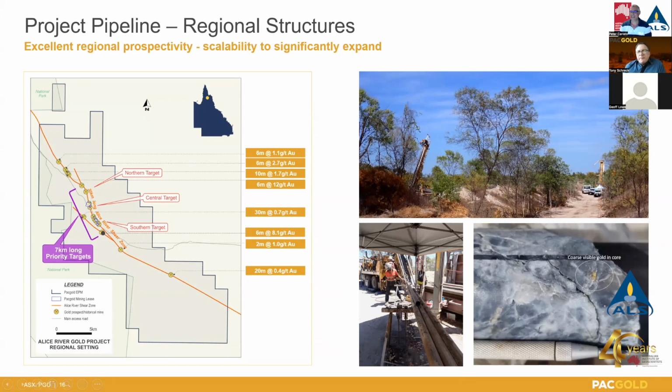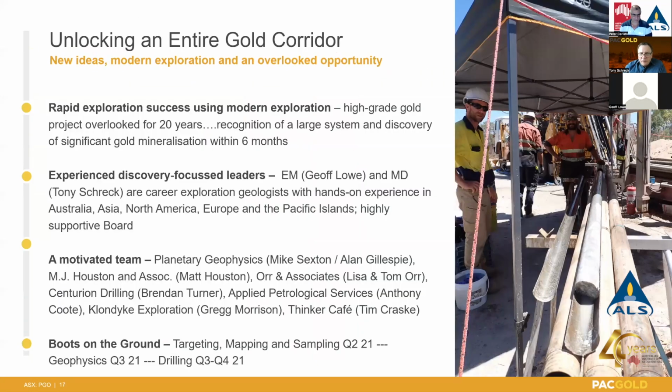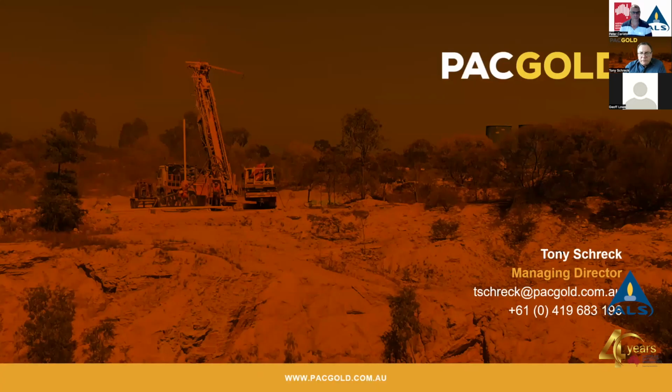Sorry. Question from Doug Young asks, can you describe the alteration in a bit more detail? Yeah, sure. I'll just find a slide. There might be a few slides at the end here.